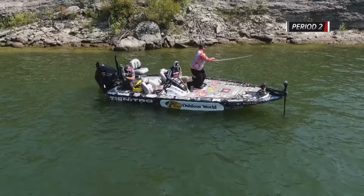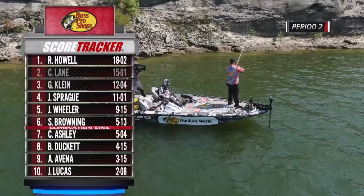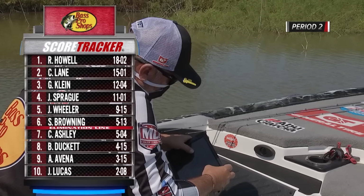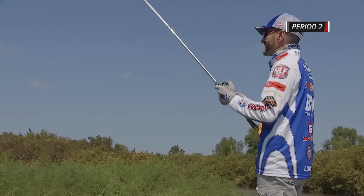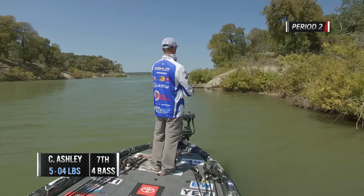Chris Lane has now moved into second position. 15 pounds, 1 ounce. He's 3 pounds, 1 ounce behind you now. Oh, what'd he catch? His last fish was, you're not gonna believe this, 8 pounds, 1 ounce. Oh my God, he got an 8-pounder. I guarantee you, watch what I tell you, when the TV show comes on, I bet he caught it on a plopper, top water bait. Them old Texas giants.